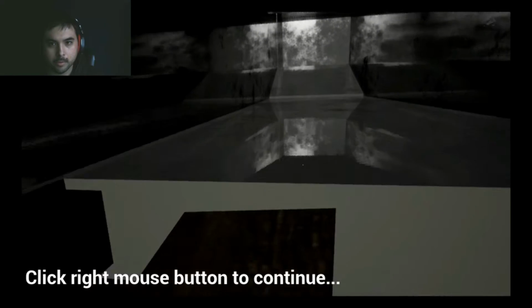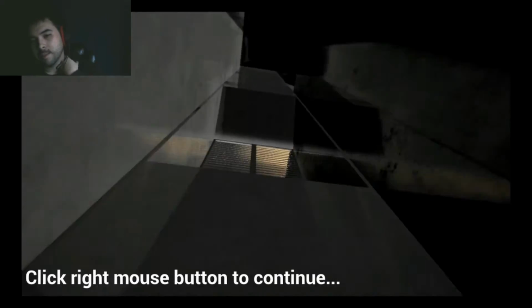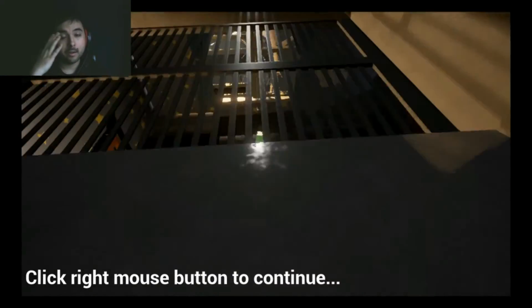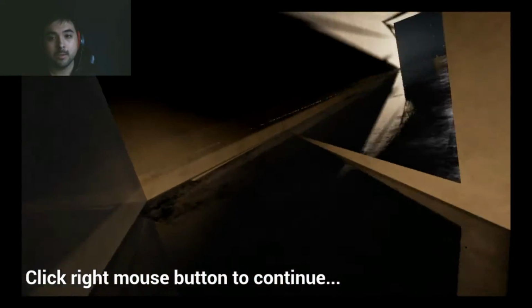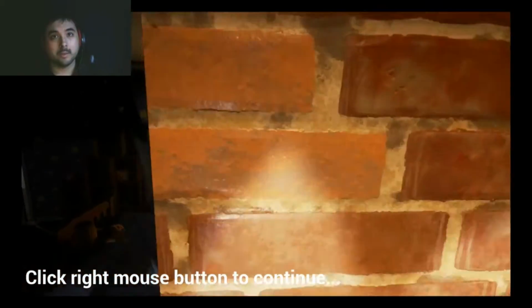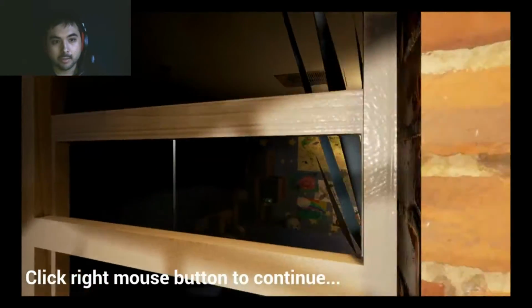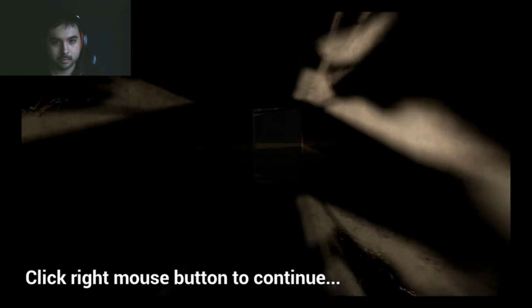Click the right mouse button to continue. I don't think I want to though, I want to see this. So yeah, this is kind of like Five Nights at Freddy's almost. I mean, it's not exactly or even close to it, but you do have to be aware of your surroundings. And like Five Nights at Freddy's 4, you have to actually hear what's going on around you. The only difference is that there are going to be distractions that keep you from noticing the boogeyman coming after you. So I'm looking forward to this. Oh, right click.